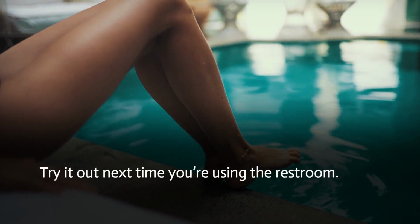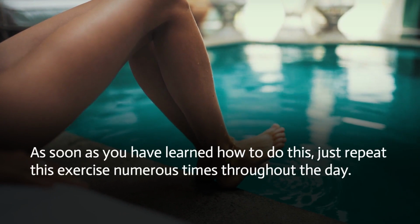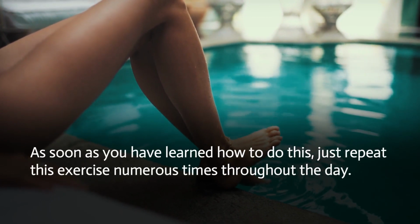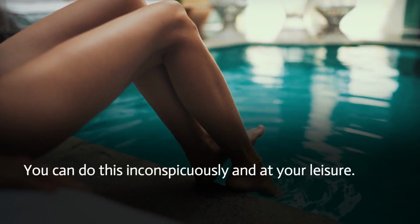Try it out next time you're using the restroom. As soon as you have learned how to do this, just repeat this exercise numerous times throughout the day. You can do this inconspicuously and at your leisure.